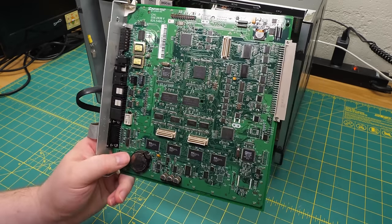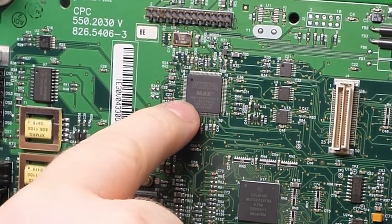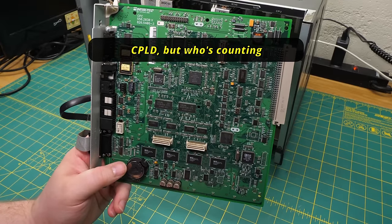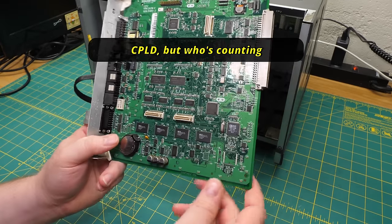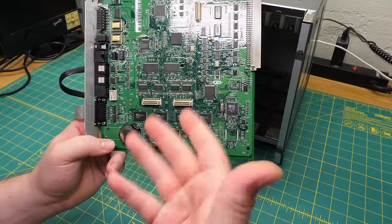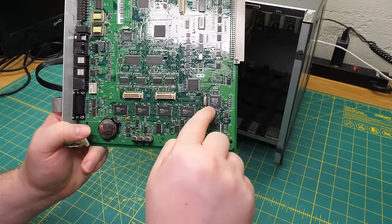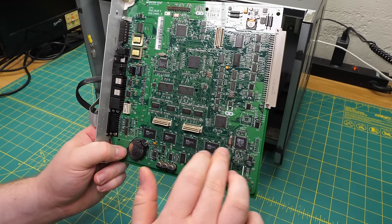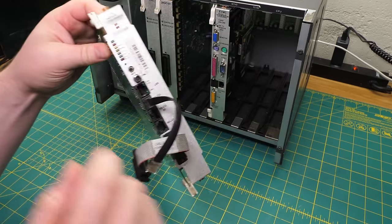I'll touch on that in a moment. There's some sort of Altera chip up here. That's probably an FPGA. It probably serves many functions. The only thing on here that's actually really specific to the telephone application is this chip down here. This is an Analog Devices DSP. I'm guessing the reason that's on there is for the music on hold.